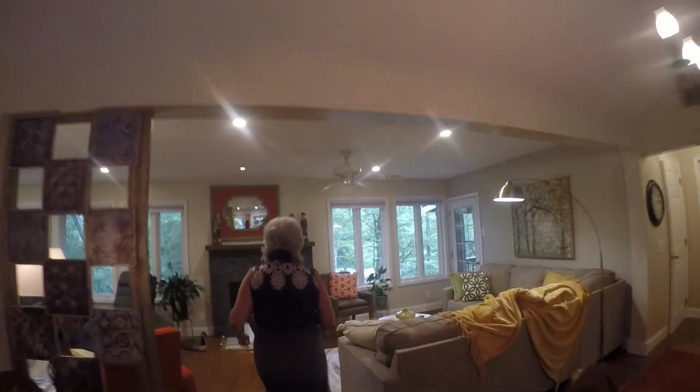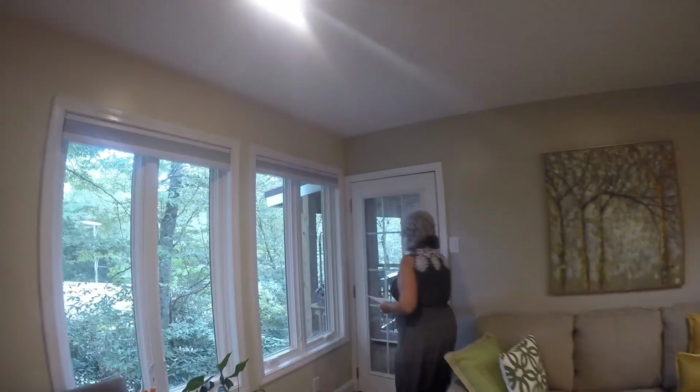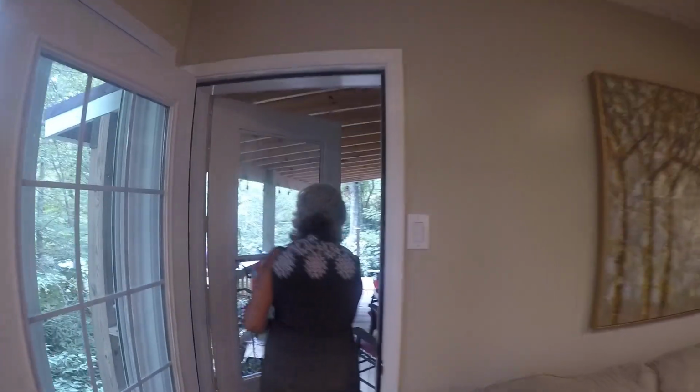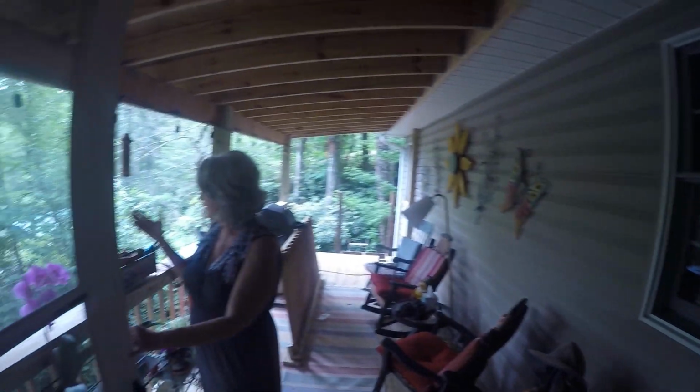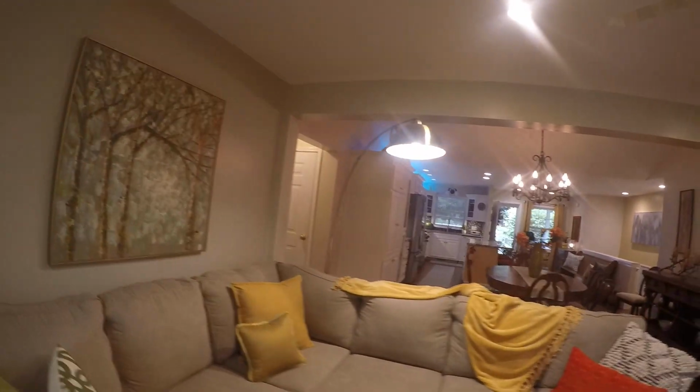So now we're going to walk to the back porch. This is where they enjoy coffee in the morning, and this is a little bit of a bird sanctuary. We're still working on this area, so we're just going to be very brief, but this is their back porch. When you own a home, the work never ends. Now this home has a lovely master suite, so we'll go there next.